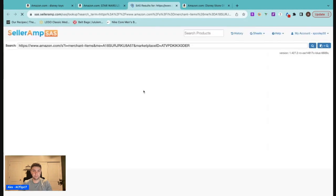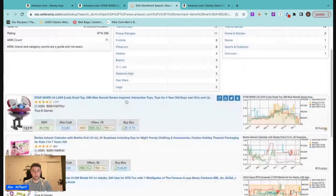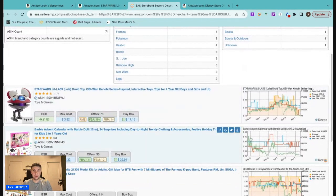36 discount center. Let's just keep moving here. Again, we're going to see what other toys they have. That's what we're looking at here. They have a lot of toys. So this is hopefully a good storefront. Hopefully they have some products that Amazon is not on or dominating.